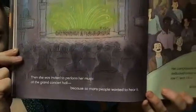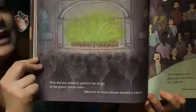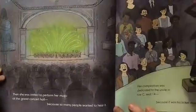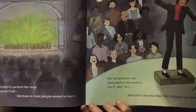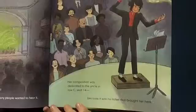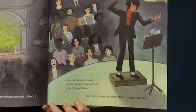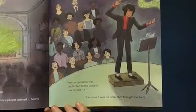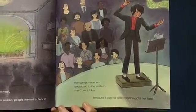Then she was invited to perform her music at the Grand Concert Hall because so many people wanted to hear it. Her composition was dedicated to the uncle in row C, seat 14, because it was his ticket that brought her here. See how that happens?